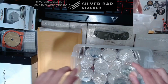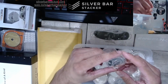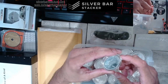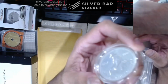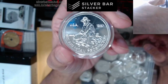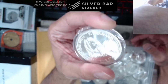The American Prospector was minted between 1982, which is the first year, and the last year in 1987. There's technically a 1988, but I've never seen one of those, and if I ever saw one, I'd be very skeptical about it because there's so few. I've never seen one out in the flesh. We just know one exists. But as far as we're concerned, the 1987 is the last year, and so this would be an example of the last year Prospector round. Pretty cool.